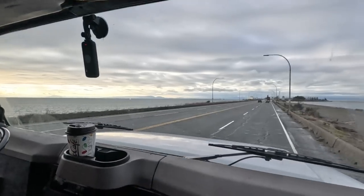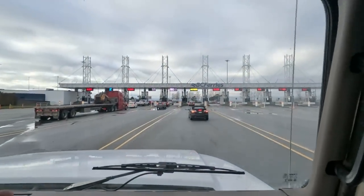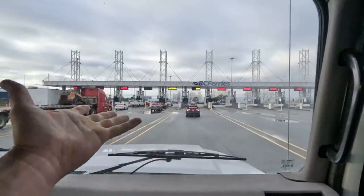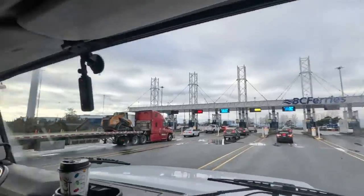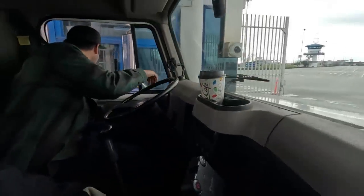Anyway, we're about to get on this boat. Smelling some oil there, Benny. Yep. Why? Is this thing leaking oil? Because it leaks oil. Hey, that guy just passed us. What are you doing, buddy? That's okay, you have a nice day. Hello. I do.